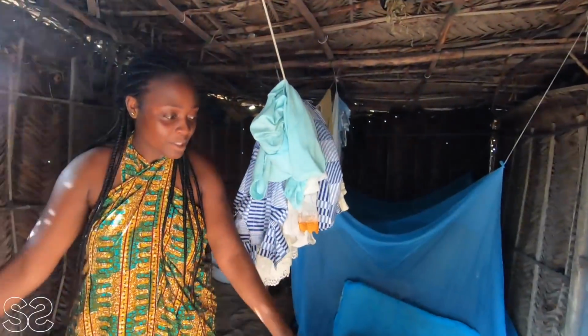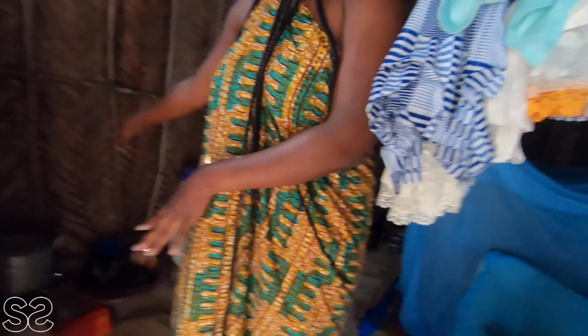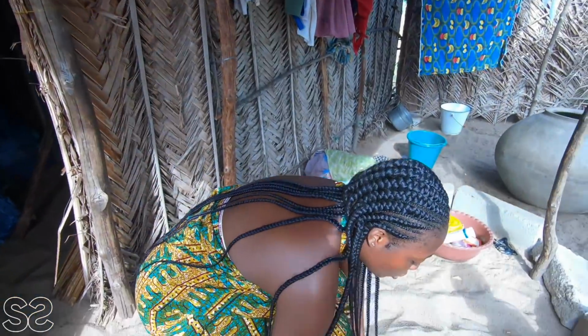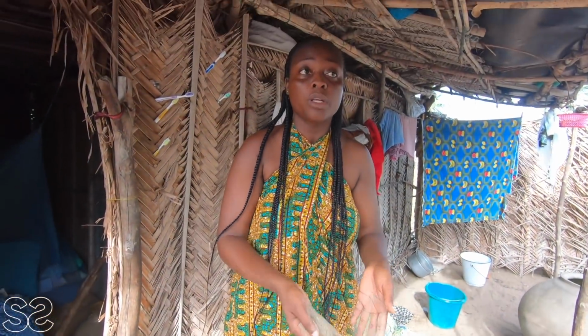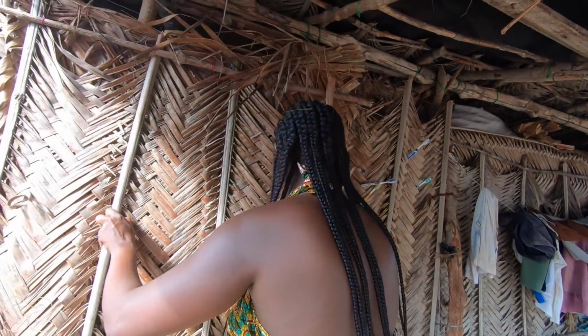This is how spacious. This is the bed, this is the dressing area, this is like a small kitchen. The reason why there is a lot of sun here is because we are very, very close to the beach, which I will take you to very soon. It's just a walking distance, less than a minute walk. So let's see the kitchen.